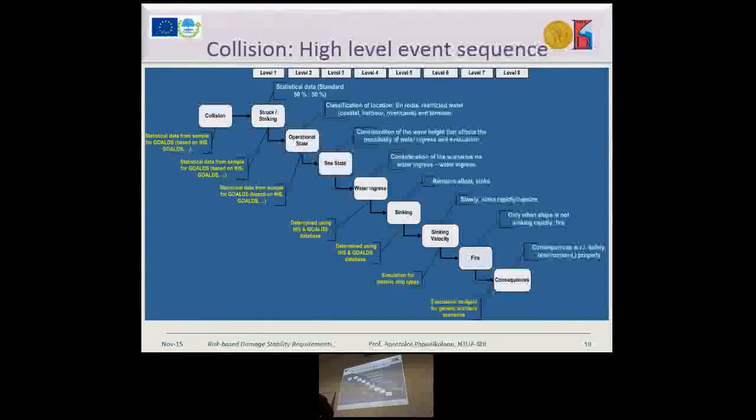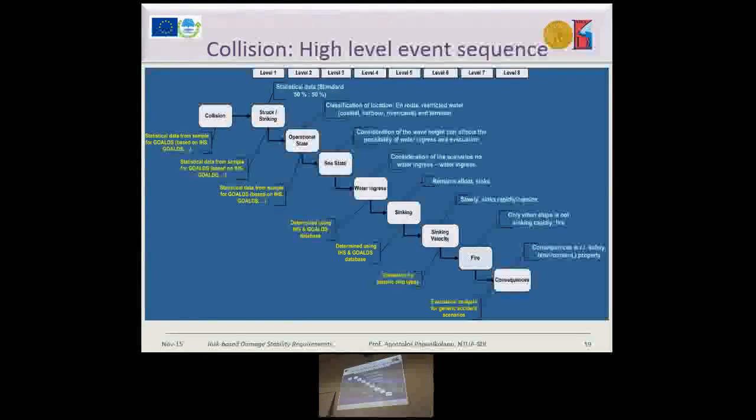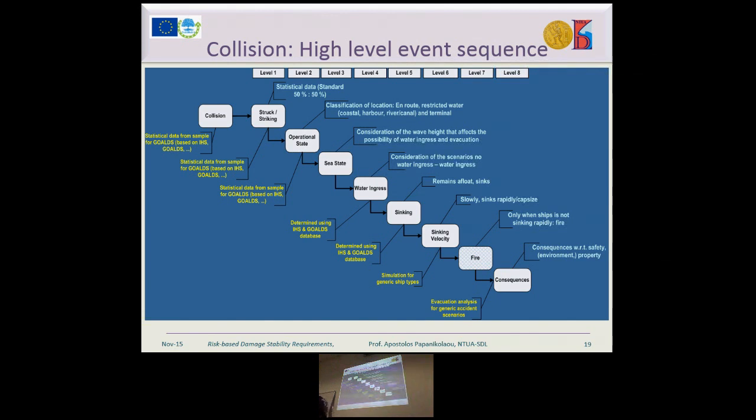Then, the sea state. What kind of sea state is the ship likely to have at that location, in the open sea, in terminal areas. Then, okay, we have the water ingress, we have the collision in terminal areas or in the open sea. What is the likelihood that you have an opening and then flooding? What is the probability for this? Then the sinking. The probability of sinking is actually 1 minus A. This is something you can calculate according to the probabilistic approach. Maybe 20%, it depends on what your attained index is. But here you also have to assume whether the sinking is fast or slow, based on statistics, or maybe numerical simulations you can do on ship types.